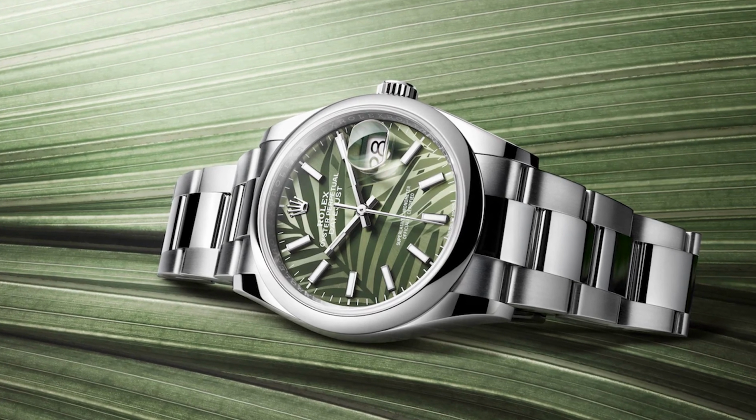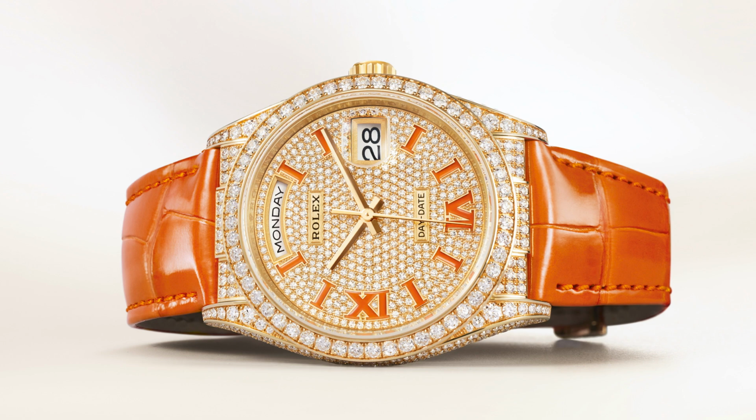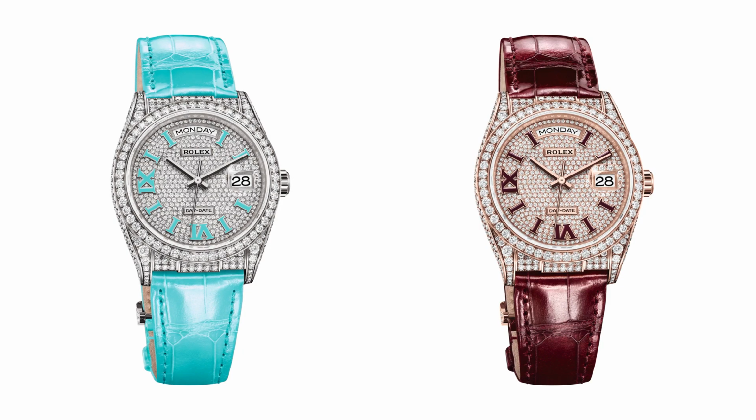And kind of bringing the fun element that you mentioned to the more conventional and formal Datejust for women this time, they released 3 new pieces in a gem set collection. So there's a coral, which is a yellow gold with a sort of Hermes orange strap and indice theme, a turquoise in white gold, so turquoise strap, turquoise indices, and then burgundy strap and indices with an Everose case.